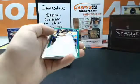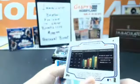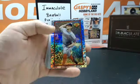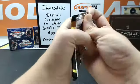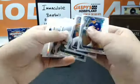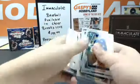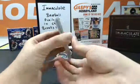And a green, Yangervis Solarte, green rookie. It's a pretty nice one. 8 of 75, going to New York Yankees, Joker 49024. Diamond of Steven Strasburg. Refractor, Anibal Sanchez. Die cut of Jock Peterson, Matt Weisler. Can you see if we got any duplicates of the die cuts?